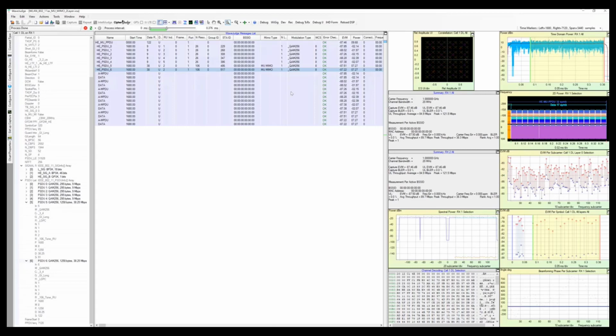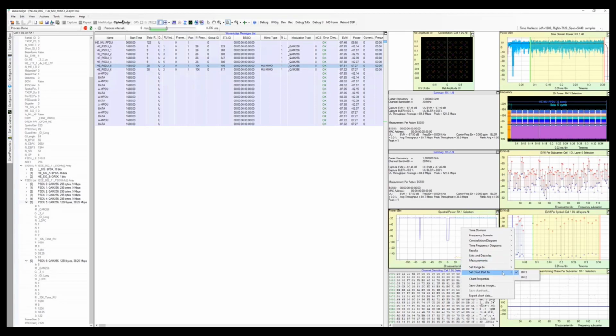So they generate multi-user MIMO. We can show this on, for example, the channel transmission here, and for each port, RX0 and RX2. We can also show the EVM for each UE, for each user, and the constellation for each user.